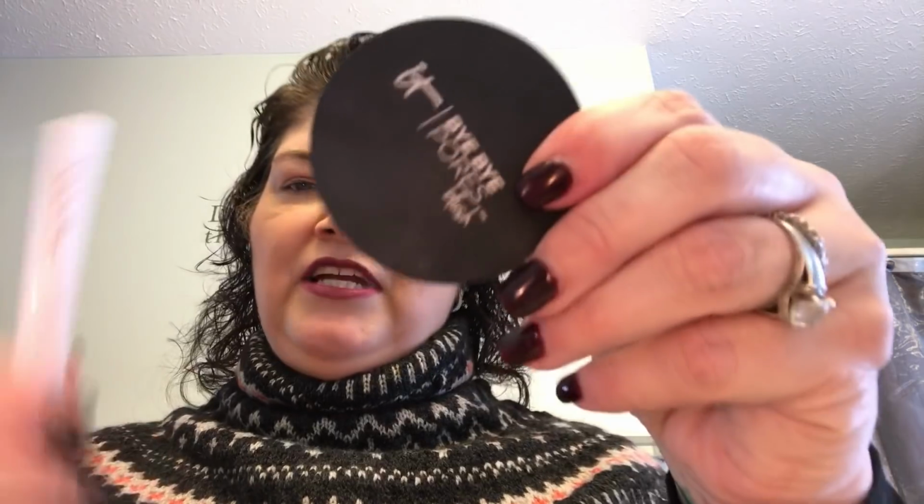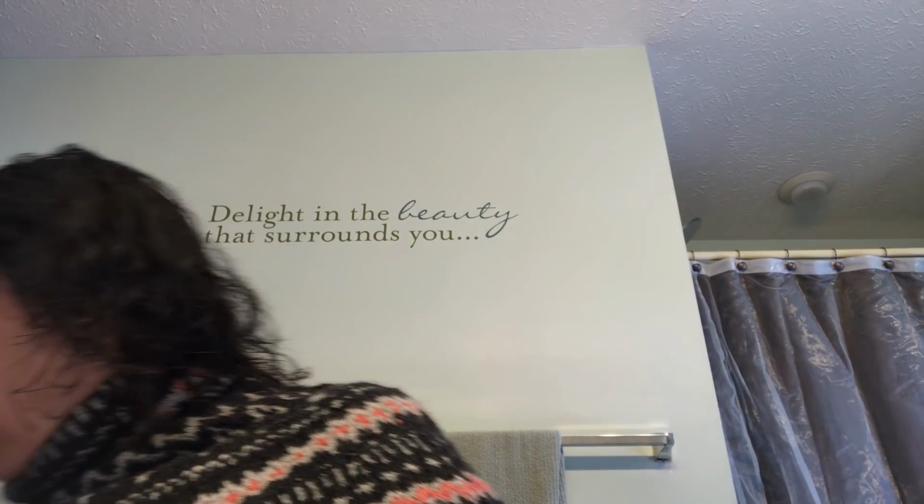So this is Bye Bye Pores by IT. This is Sweet Cheeks color. It's blush. This did not come with this blush, so this is not an IT brush. This is a Crown brush. I think I got this in one of my monthly sample boxes. Okay, so I'm going to use some of this Baked Bronzer by Milani. I don't know why, but it's just kind of fun.